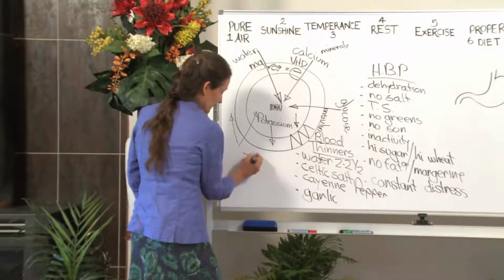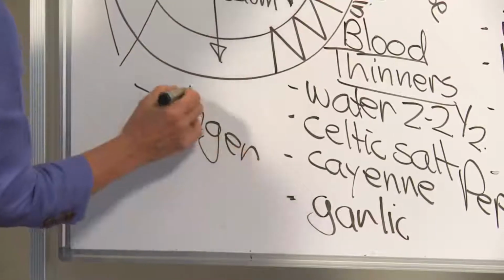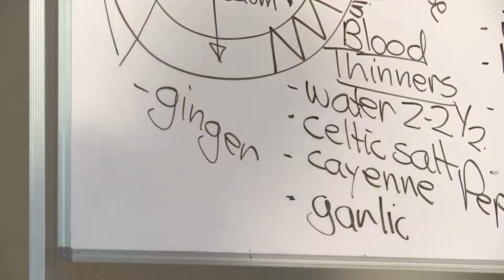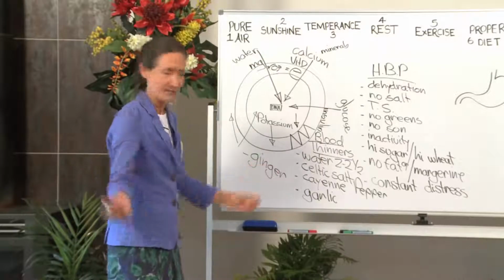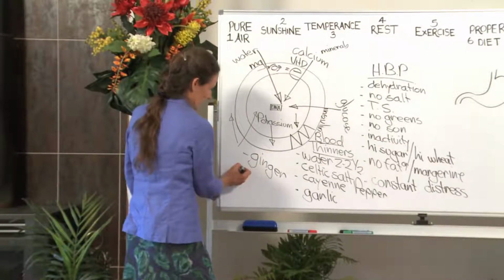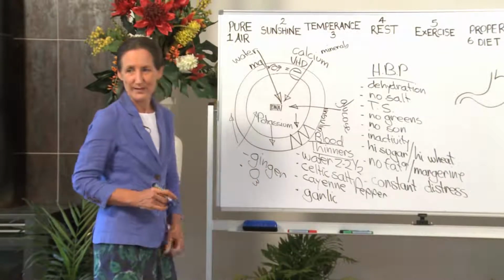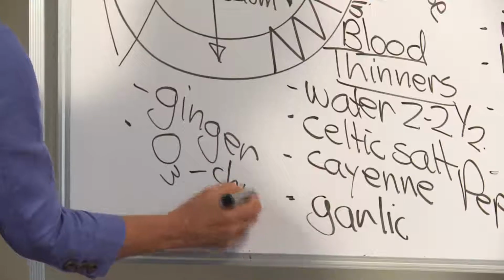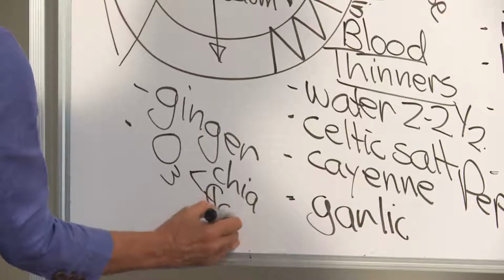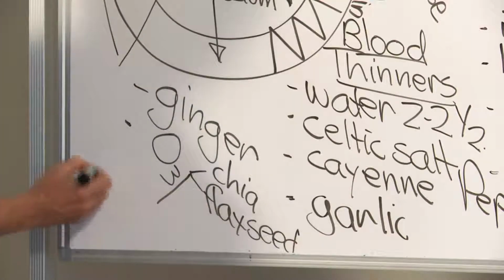Another blood thinner is ginger. Ginger's a remarkable herb. It's a potent anti-inflammatory herb, but it also is a blood thinner. So you can grate some ginger, pour boiling water on it, delicious tea. Or you can put it in all your stir fries, put it in every legume dish, delicious. And yet it's thinning your blood. Omega-3, with its 3 double bonds, is a blood thinner. So there's your chia seed, there's your flaxseed, and the nut that is the highest in omega-3 is the walnut.